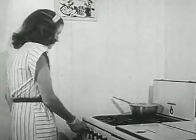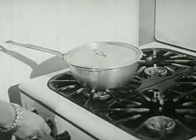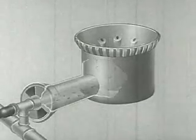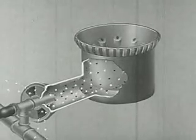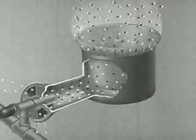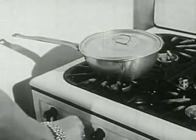Now, let's consider some ways of controlling fire. In this cook stove, the amount of fire is regulated by a knob. When it is turned on, the fuel gas flows into the burner. It draws oxygen along with it through the air intakes. Burning starts when this mixture of fuel gas and oxygen is heated to its kindling temperature. When the gas is turned off, the flame goes out.